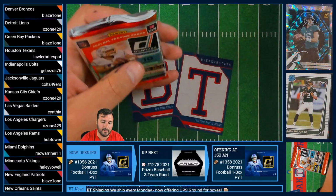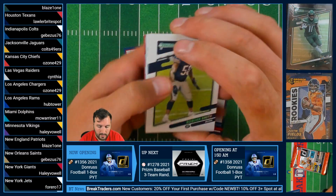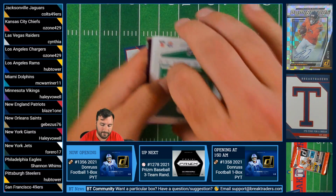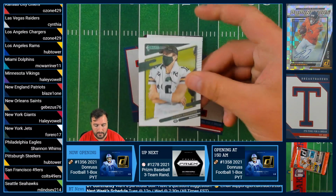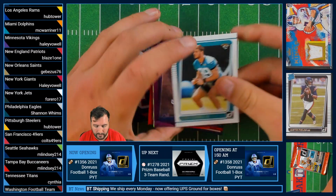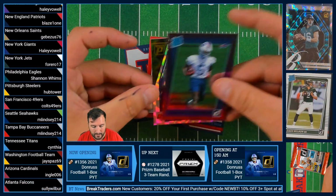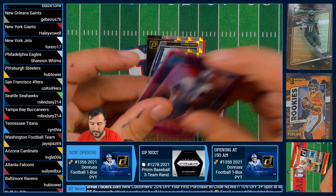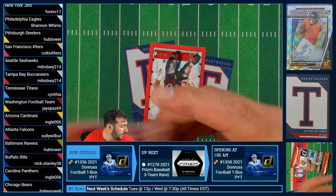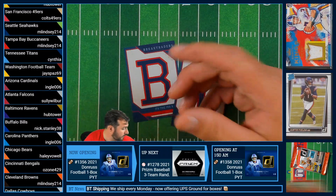Two packs left. Alvin Kamara right there. And then we have Aaron Rodgers with that photo variation. And then we're going to have a little rated rookie, and that's Luke Farrell of the Titans, followed by Marquez Stevenson out of 500 of the Buffalo Bills. A little Dominators, Aaron Donald of the Rams. That Marquez Stevenson going to Nick. And then a 2001 throwback of the Tampa Bay Buccaneers going to Melissa.